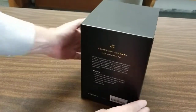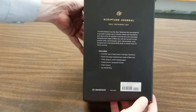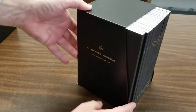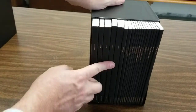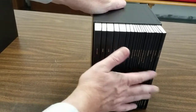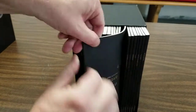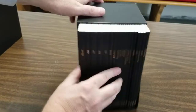This comes in a nice little case with a top that comes off, and then the case underneath holds each of the books. Now, the books of the Bible, most of them have their own book. The larger books are separate, the smaller books are combined, and they're all in biblical order except for this one, but everything else is in biblical order.